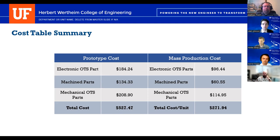When you did your costing for fasteners, bolts, stuff like that, did you do the cost of the package of fasteners or the cost per fastener? For the prototyping, we did the cost of the package, and then for batch, we did the cost per fastener. Okay, cool.